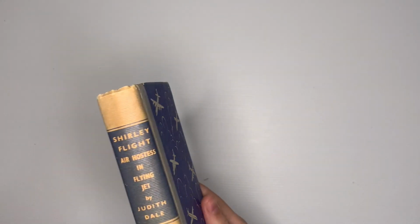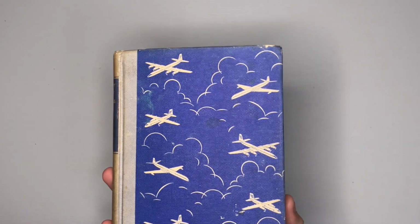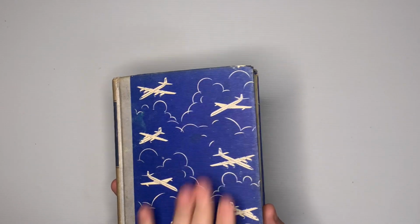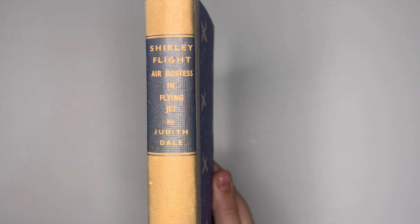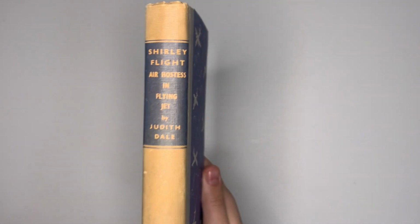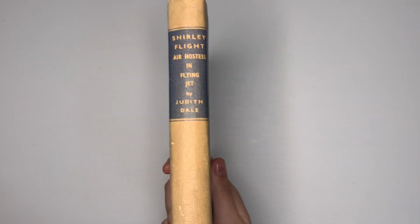Now this book here was really exciting for me. Not so exciting for other people, but for me it was, because I'm actually making a travel journal at the moment, and I was looking for a second cover for a junk journal, travel junk journal. And this was perfect. So it's called Shirley Flight, Air Hostess in Flying Jet. So Shirley Flight is the main character. She's obviously an air hostess.